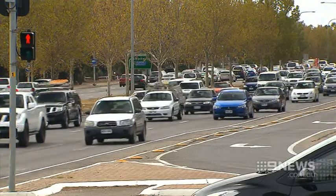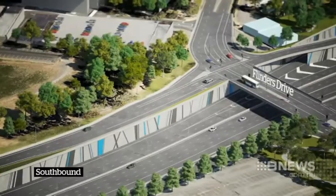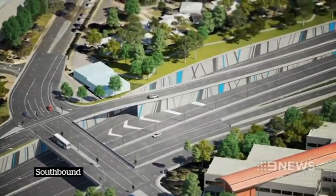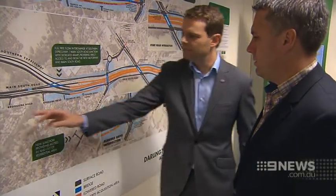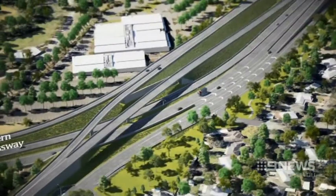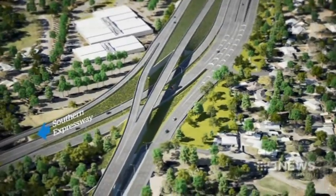We estimate that this section will save commuters approximately 2 minutes in each direction. Even more in peak hour. The $620 million Darlington development will convert a busy 2.3-kilometre stretch of Main South Road into a non-stop motorway, removing three intersections. The new designs released today will also connect Flagstaff Road and Main South Road, after consultation revealed just as many commuters use those routes as the Southern Expressway.